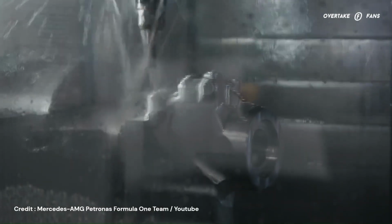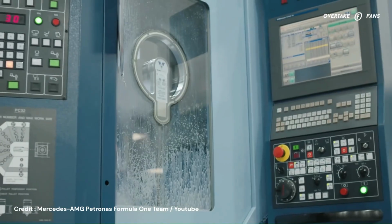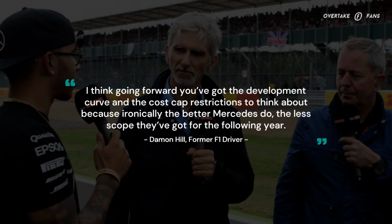Hill reckons that sort of action will allow Mercedes to enjoy more time in its aerodynamic testing facilities. Hill believes that dropping down the order is very useful for the team to develop next year's W15. I think going forward you've got the development curve and the cost cap restrictions to think about, because ironically the better Mercedes do, the less scope they've got for the following year, he said in the latest Sky Sports podcast.